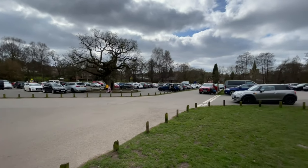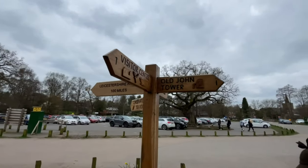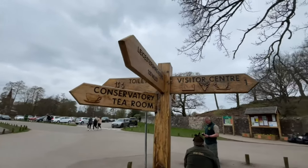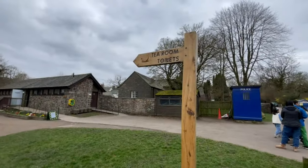You can access this park free of cost, but you need to pay for the parking. It is usually £4 for 3 hours and £5 for the whole day. The park has a visitor center, toilets and a tea room.